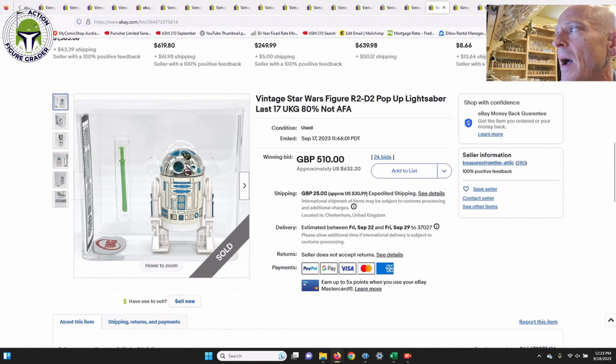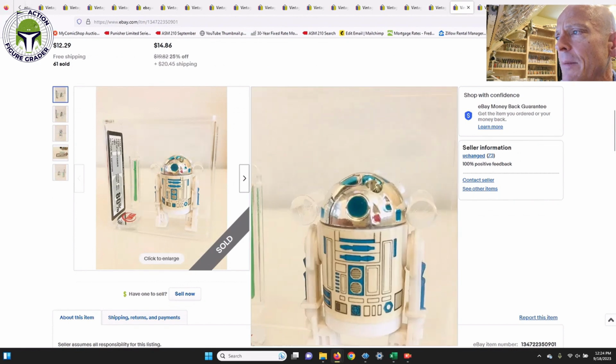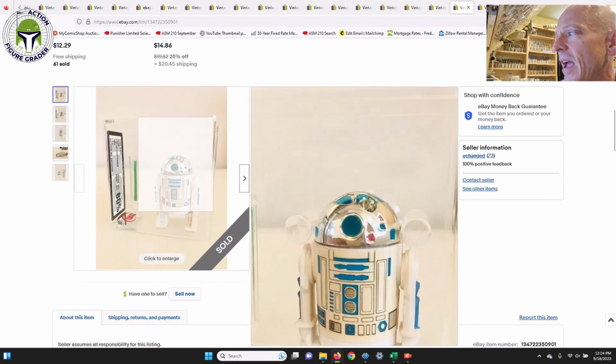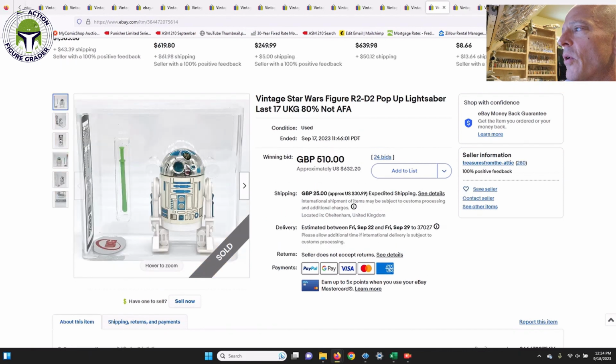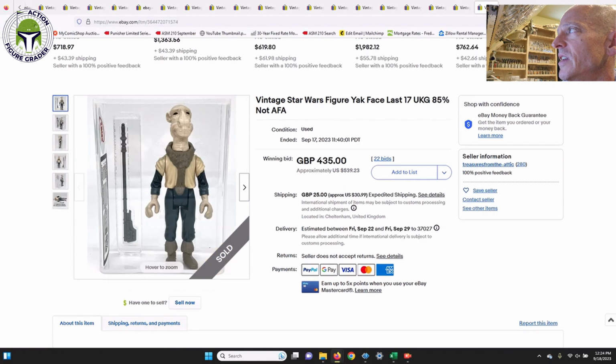Two different R2-D2 pop-up sabers sold. This one I thought was the better of the bunch. It had just light yellowing to the sticker, but it was graded UKG 80%. That one sold for 510 pounds, which is 632 US dollars. And then this one also sold, same grade, but I thought that the sticker was maybe slightly more yellowed. It could just be shadows, though. But the dome on that one was gorgeous. Look how clean that dome is. That one sold for 550 pounds, which is 681 US dollars. So two good data points there, 632 or 681 in US dollars, for a UKG pop-up lightsaber R2-D2.